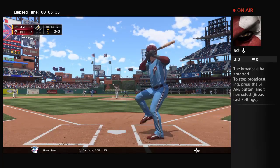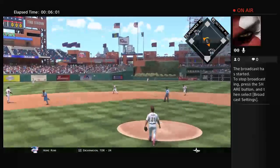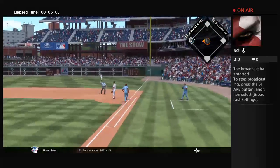Stepping in now, Jimmy Rollins. To short, hit hard. To his left, Gosselin. And a good throw gets him, 1 gone.